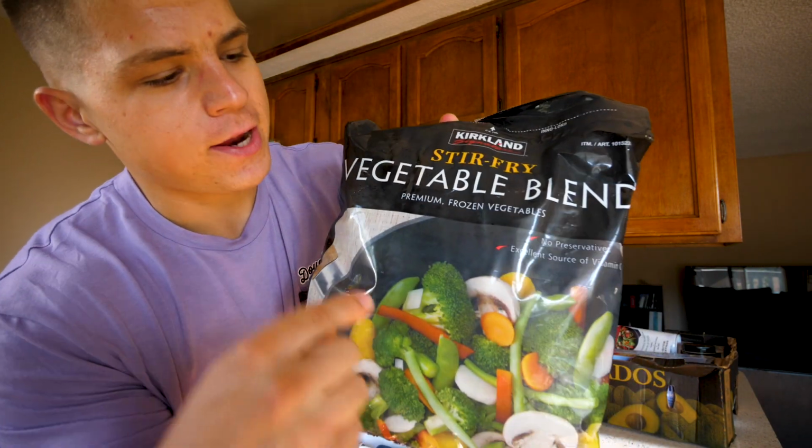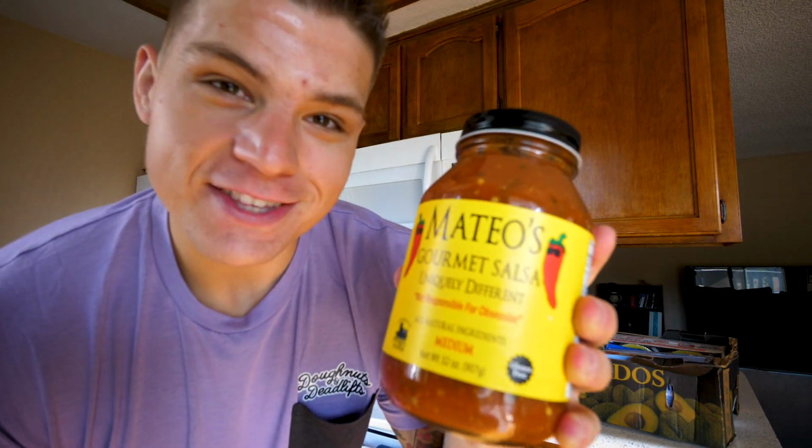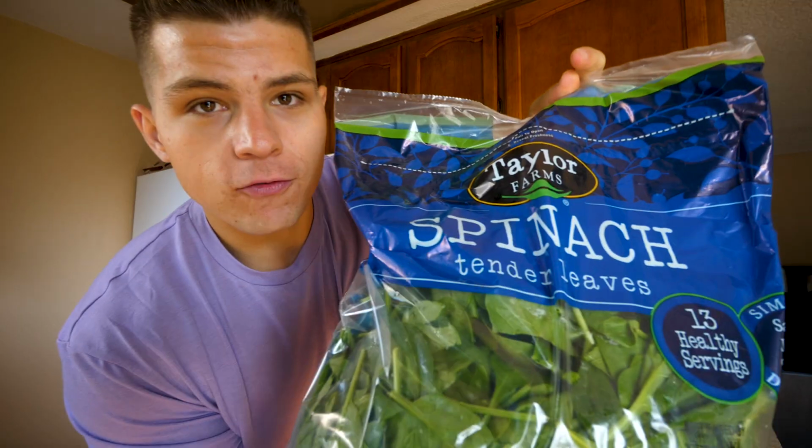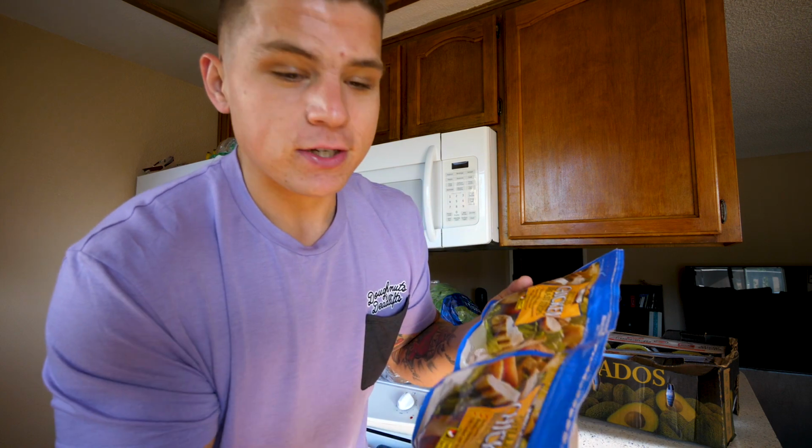These frozen vegetables right here are awesome. I use them in my stir fry every single night. Just some cooking spray. More of that salsa that I was telling you guys that I like so much. Of course, some spinach. Some pre-cooked chicken. This stuff is awesome if you're in a time crunch or you just don't feel like cooking chicken. It's already cooked, so you literally just weigh it out and there's your protein for the day. Egg whites.